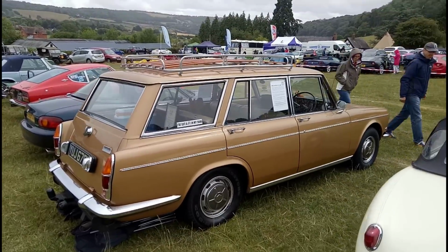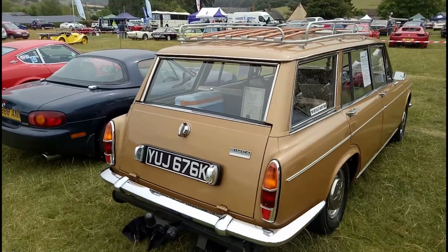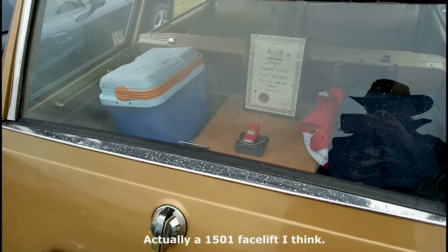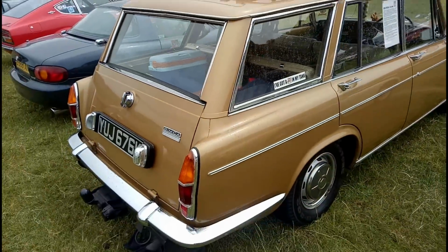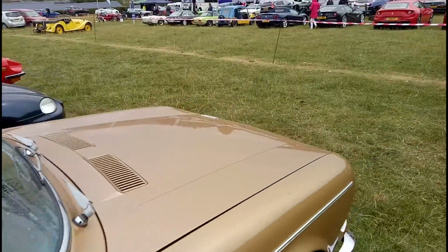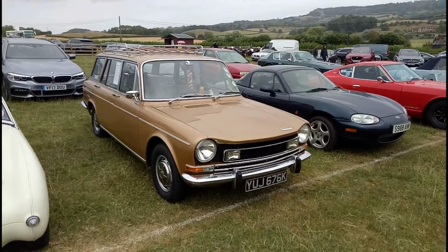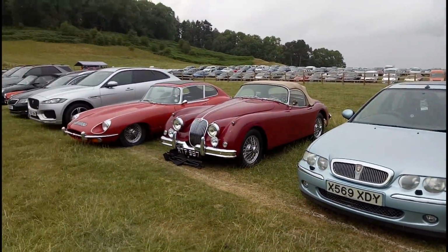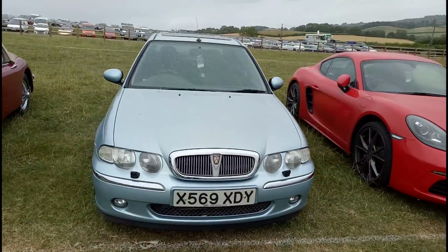This has got to be one of the standout cars of Classic Nostalgia this year. It's a Simca 1500 Estate. And you can wind down the rear window. Look, it's even got a revolving model Simca 1500 Estate inside it. Truly beautiful car. Marvellous. Meanwhile, my Rover is hanging out with Porsches and lovely classic Jaguars and a brand new Jaguar as well. But it's okay because it's got chrome, so I fit in.